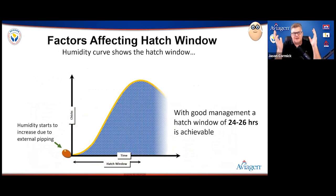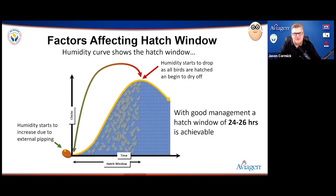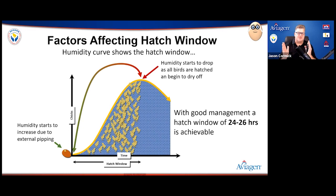And you can say that when you see this right here, it starts to drop down, all the birds are out. This is probably not only the easiest, but the most reliable method, because you're not affecting anything in the machine. So if you're going to look at that, that's where you would say your hatch window is.